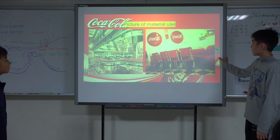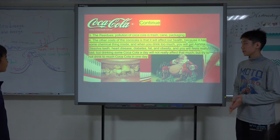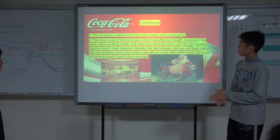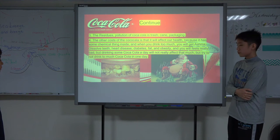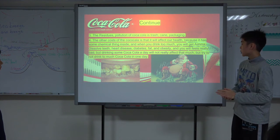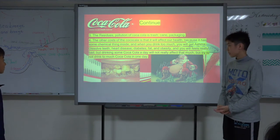This is a picture of the materials used in the restaurant. Continue. The residues or pollutants of Coca-Cola are trash, cans, and packaging. The other cause of Coca-Cola is that it will affect our health because it has some chemicals inside. When you drink too much, you will get asthma, diabetes, heart disease, fat, and obesity. And you will feel really bad. But drinking some Coca-Cola a day will not really affect that much. But try to not drink too much Coca-Cola a day.